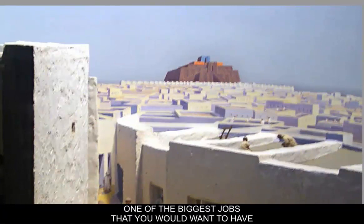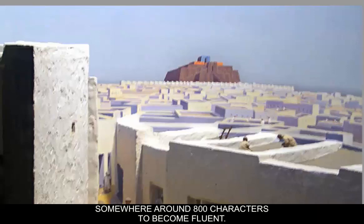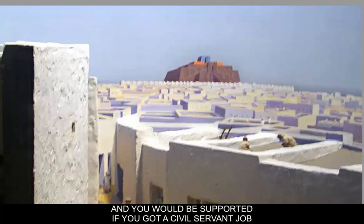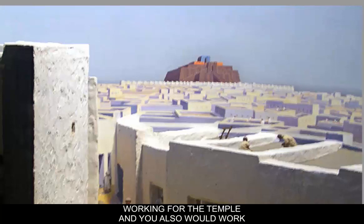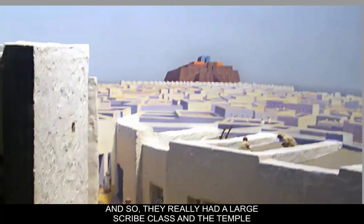One of the biggest jobs that you would want to have is you could study to become a scribe, and you would start studying at 7 or 8 years old, and you would learn somewhere between 300 to, I think, around 800 characters to become fluent. And you would be supported if you got a civil servant job working for the temple. You also would work for the government, and you'd be sort of like a tax man or a civil servant who recorded documents, who also helped with making sure that people pay their taxes, and also worked in the courts. And so they really had a large scribe class, and the temple would have supported that.